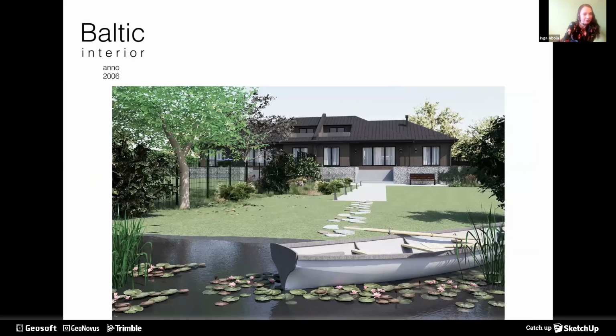This one is a very fun object. Here I play with terrain also, and this project is in work now. It's almost ready. So here the client was a realtor, and he wanted to see some mood of this beautiful landscape. There is a private river bank, so I decided to do such a view.